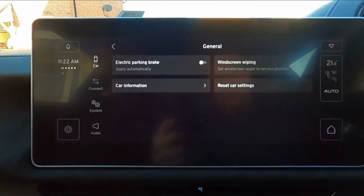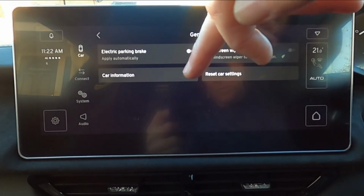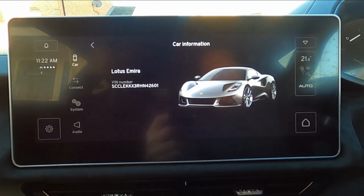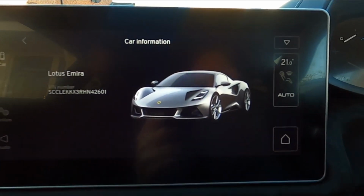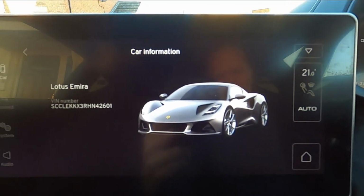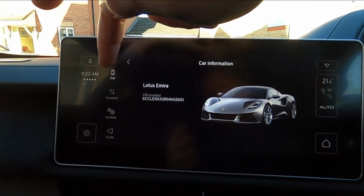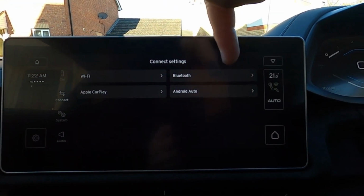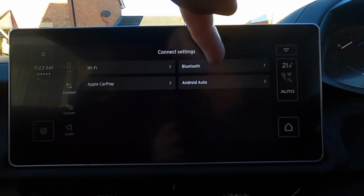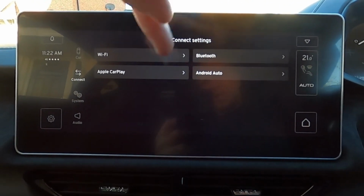You can go into car information, and remember I said about the lag in a previous video? There you go. That just tells you your VIN number, shows you your car. The only thing is my car's blue and that's silver, so it's the wrong colour, but that's by the by. On the top here, you can go into your settings, from car to connect, and then you can go into your Wi-Fi settings, your Apple CarPlay settings, your Android settings, to set that up.